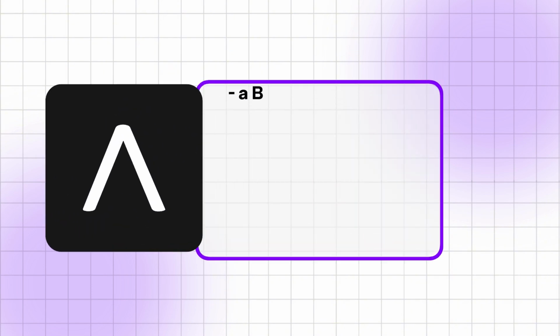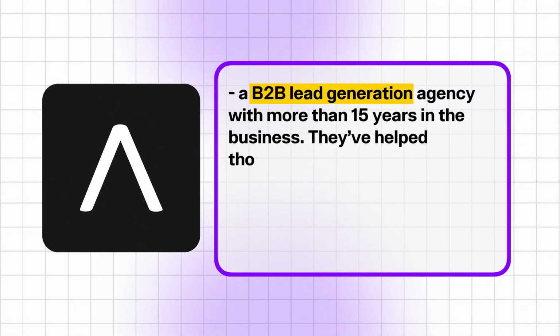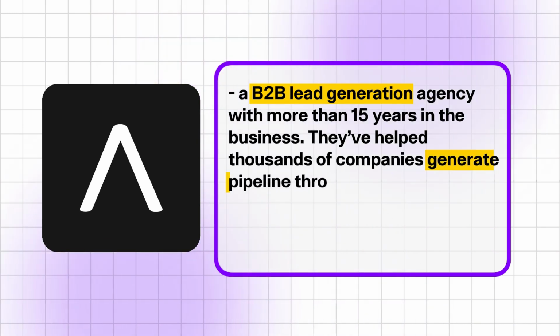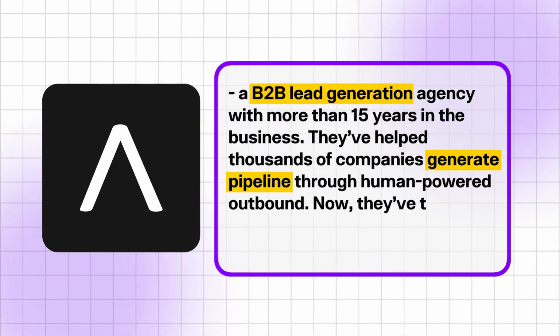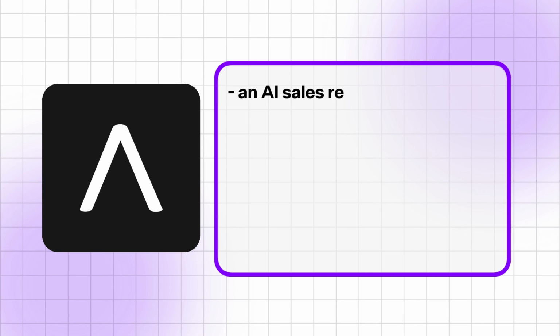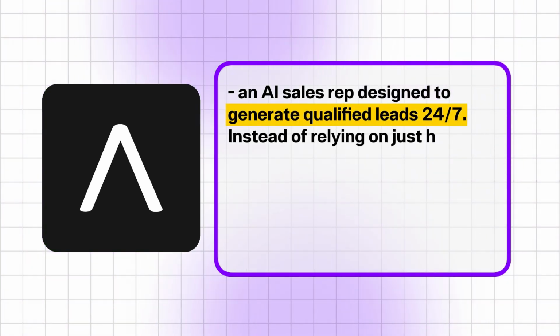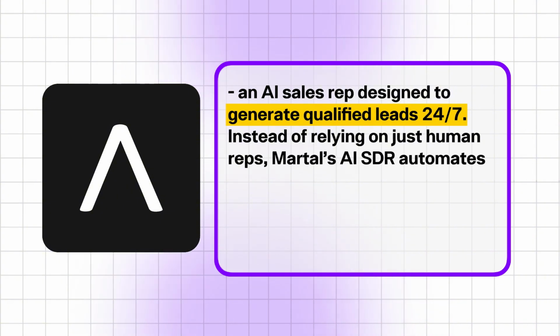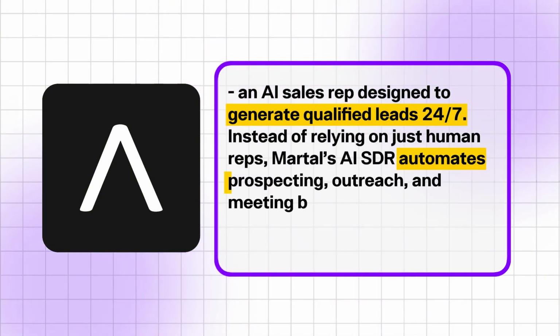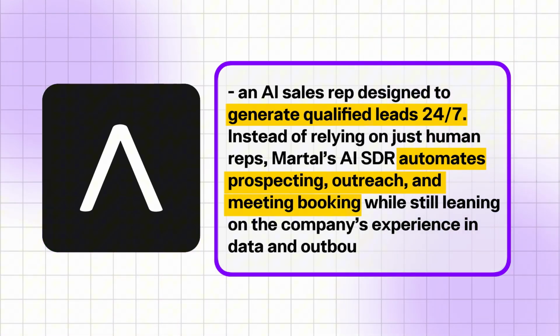Martal is best known as a B2B lead generation agency with more than 15 years in the business. They help thousands of companies generate pipeline through human-powered outbound. Now they've taken that experience and built their own AI SDR. So what is it? It's an AI sales rep designed to generate qualified leads 24/7. Instead of relying on just human reps, Martal's AI SDR automates prospecting, outreach, and meeting booking while still leaning on the company's experience in data and outbound.